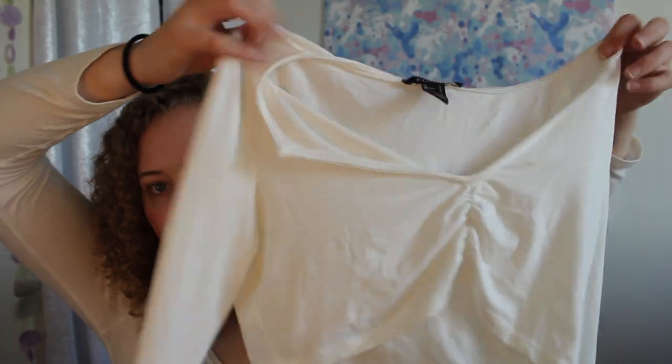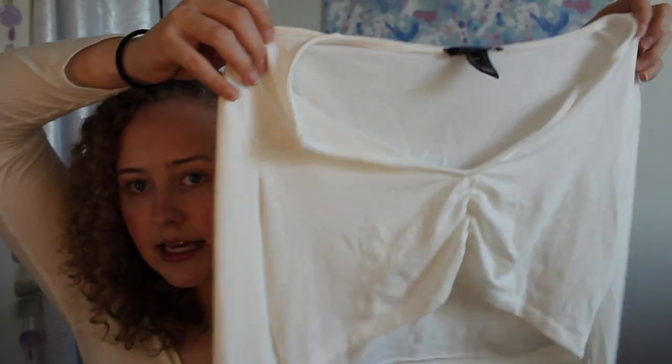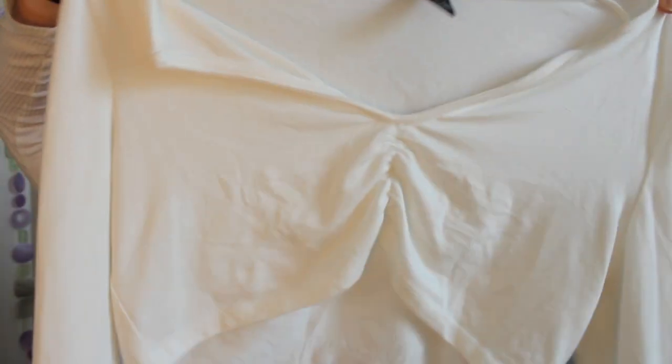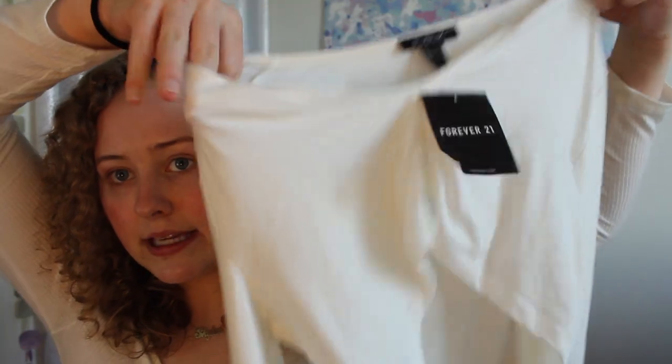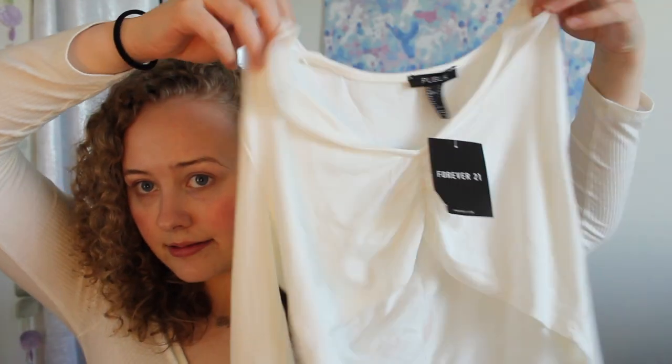And I was on Forever 21, and I found one pretty similar, except this one's long sleeve. And it doesn't really do justice on its own, not on the body. But you'll see in the try-on, it's just a long sleeve white crop top, and it's very, very cropped. It's right underneath your bust. And it's got a little ruche to make your boobies look good. And like I said, Bella Hadid basically made me do that.